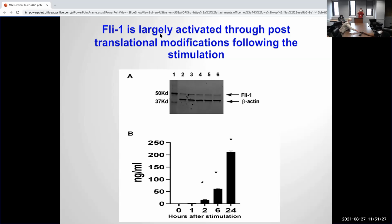And if you look at the total Fly1 protein, it has not changed too much. But then when you measure MCP1, you can see the production is up. So what does this tell you? So far I keep it.